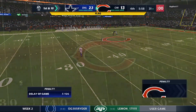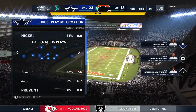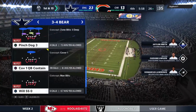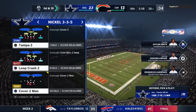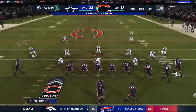Play clock down to 0, and this is not the way to start a drive. That's going to set him back 5 yards. What niggas say, hey man, with the PS5, all I gotta do is hit a button real quick. We out here. Backs him up 5, 1st and 15.